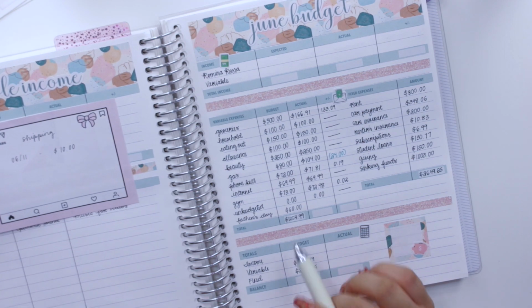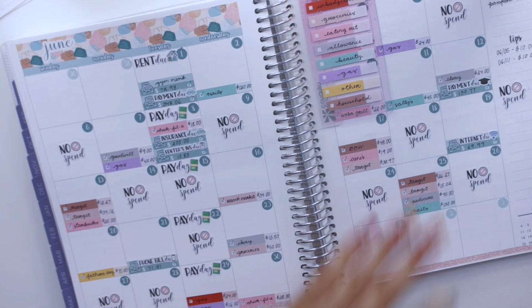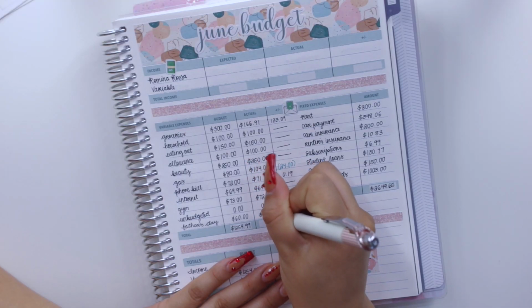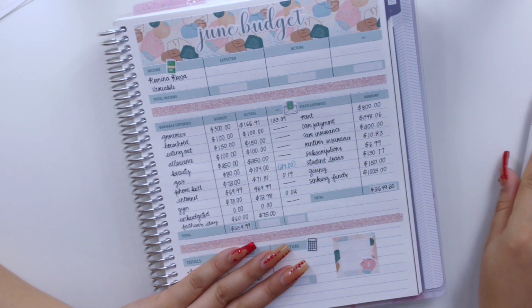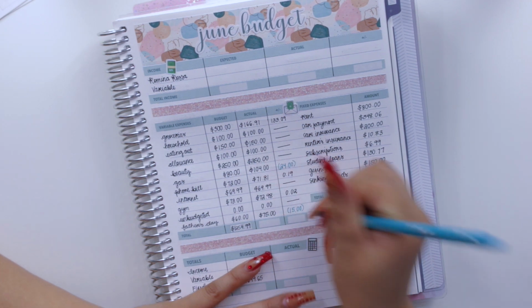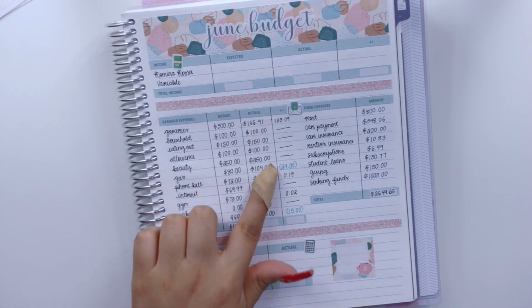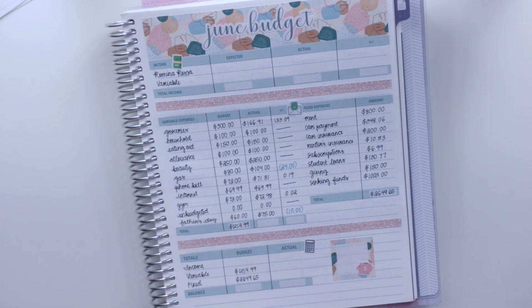And then for Father's Day, I did budget $60 and I was over budget by $15. So I spent $75 in total. So 75 is my actual, and that means over budget by 15. There you go. So of course, since I was under by so much in groceries, that will cover these unbudgeted expenses. And I think this is officially my best month yet with my budget. I believe so.